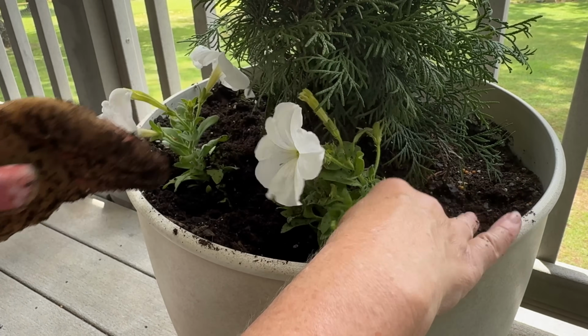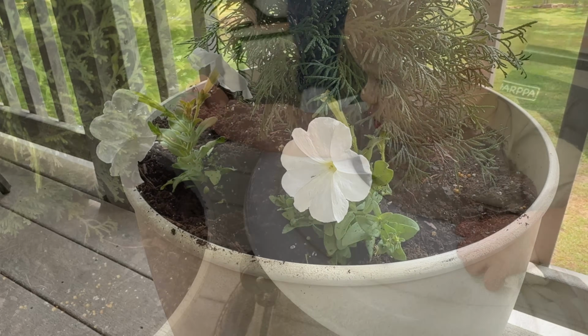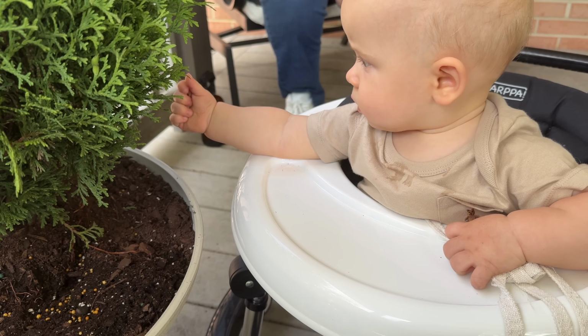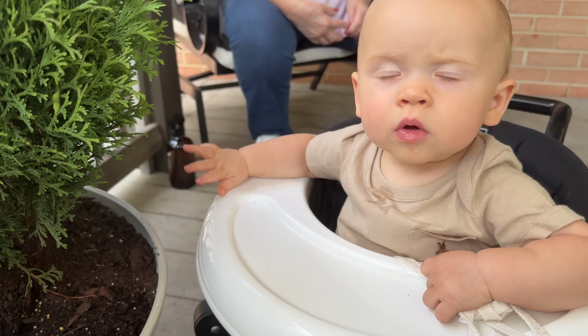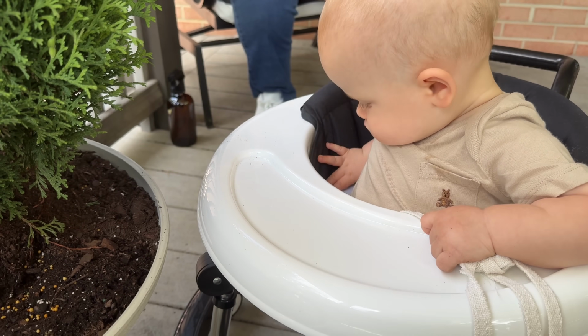Just trying to get all of our homes and our outdoor spaces looking beautiful for the weekend, the Mother's Day weekend. And here's little Kason. He has discovered some dirt and he loves playing in it, and who am I to tell a boy he can't play in some dirt?